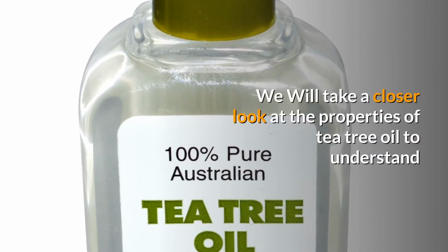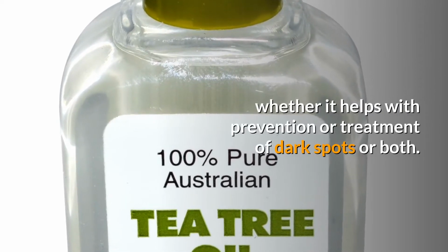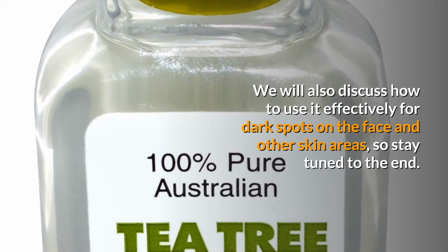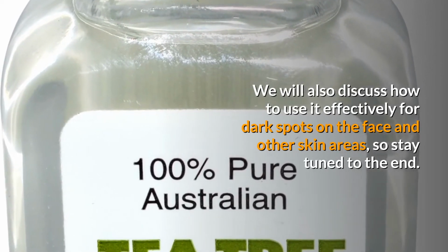Can you use tea tree oil for dark spot prevention and treatment? We will take a closer look at the properties of tea tree oil to understand whether it helps with prevention or treatment of dark spots or both. We will also discuss how to use it effectively for dark spots on the face and other skin areas, so stay tuned to the end.